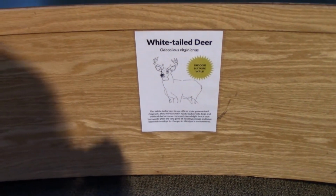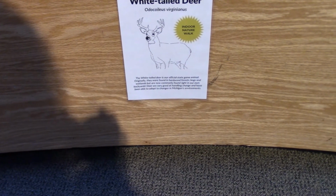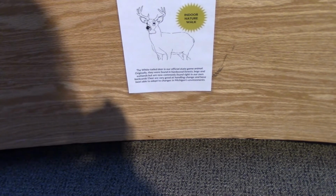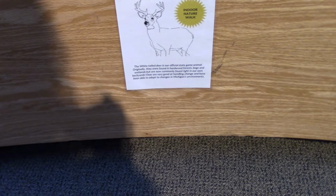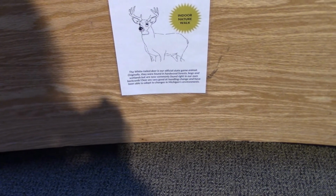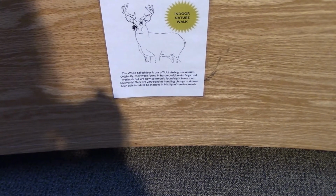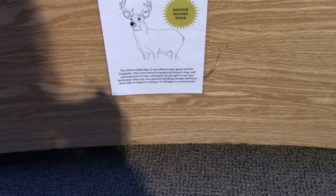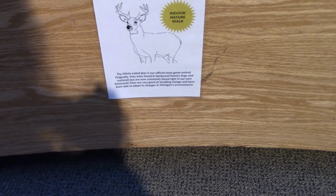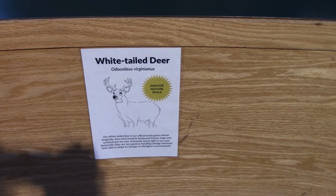White-tailed deer is our official state game animal. Originally, they were found in hardwood forests, bogs, and wetlands, but are commonly found right in our own backyards. Deer are very good at handling changing conditions and have been able to adapt to changes in Michigan environments. White-tailed deer, yeah, I see those all over my neighborhood.